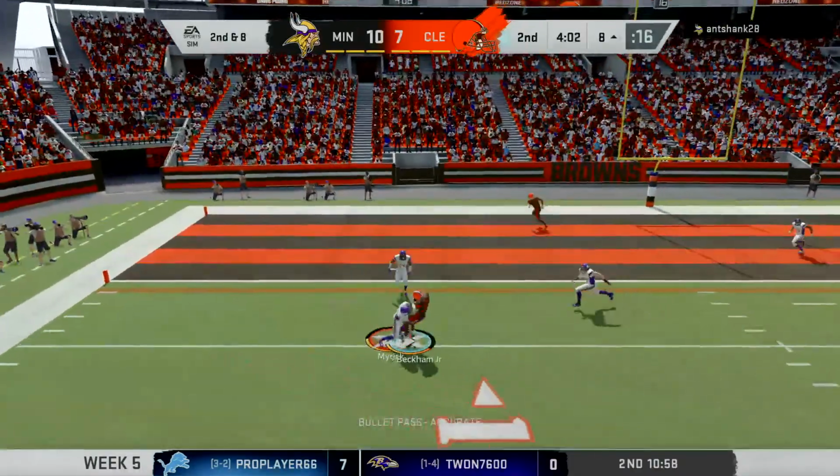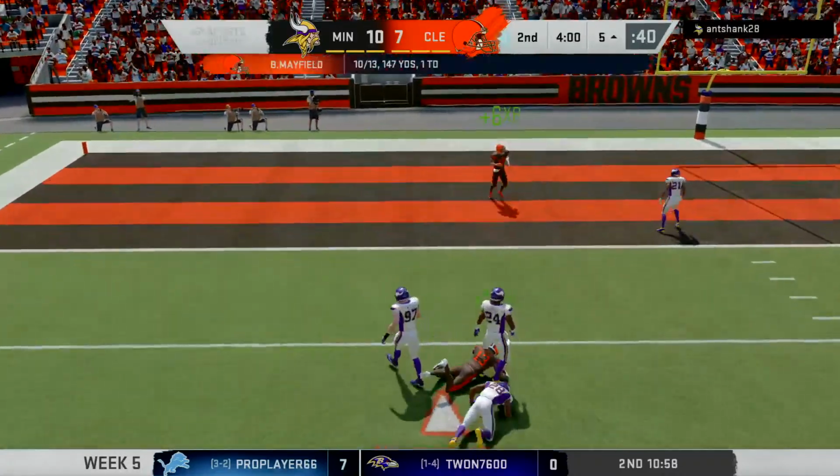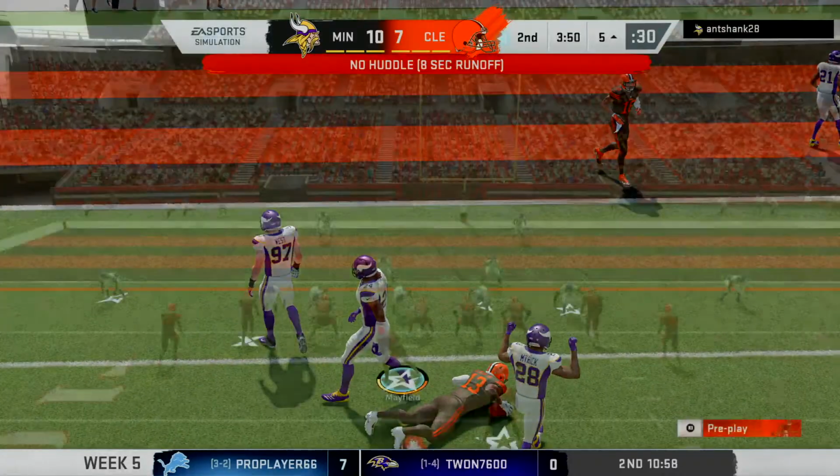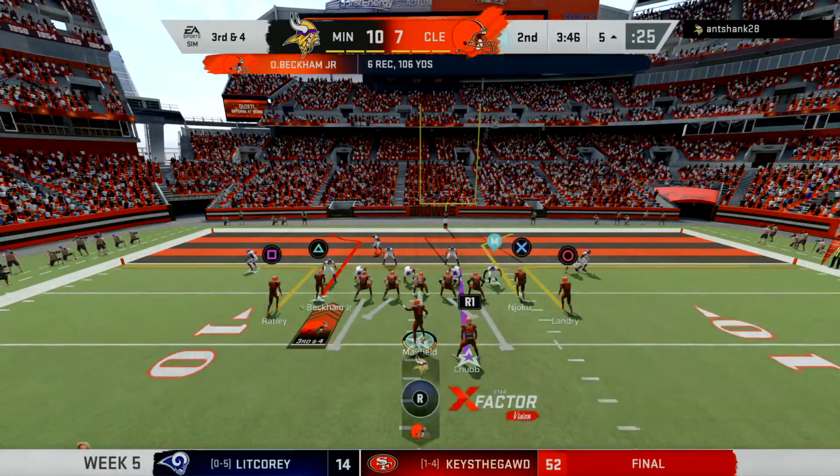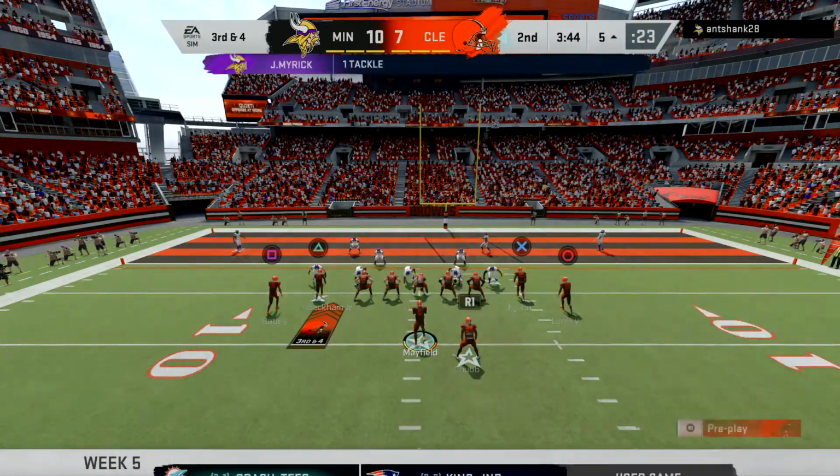Mayfield looks to throw. He finds his target, Beckham. And from the 9, they get this to the 5-yard line. 4 yards on the completion, and it sets up a third down.